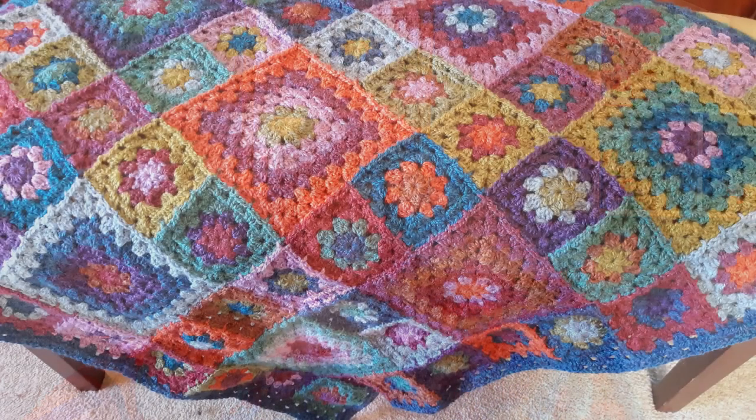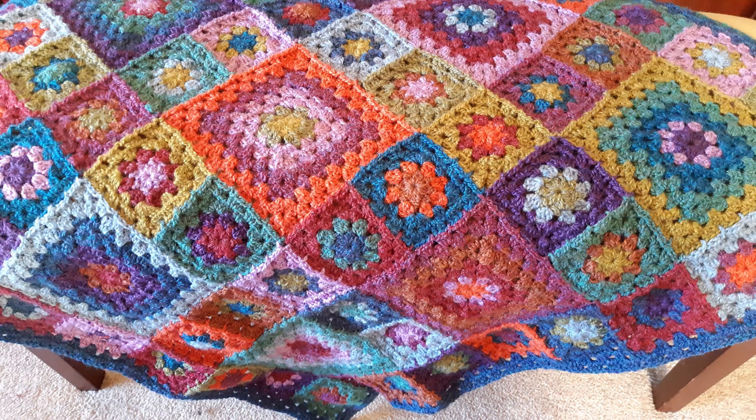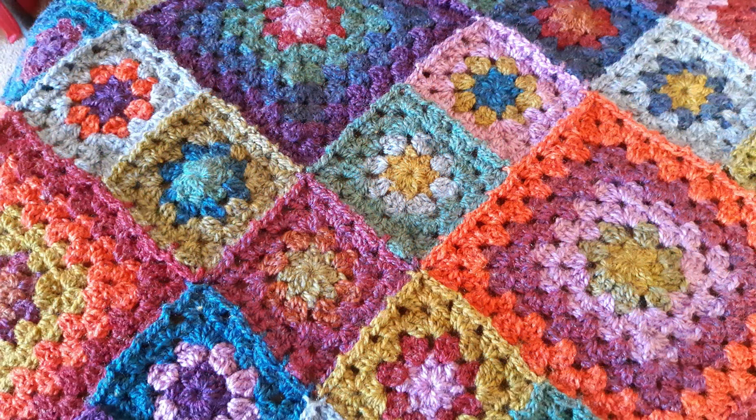If you don't know, it's a free pattern by Lucy of Attic 24, yet another of her beautiful blankets that she just offers for no cost at all. I chose to do this one because first of all, as ever, I loved the combination of colours. Very cosy colours, I would describe them as. And it's Stylecraft Highland Heathers. That's what the yarn is called. It is acrylic. Lovely and soft. It feels really soft. So that was the first thing that attracted me, of course, the colours, not surprisingly.